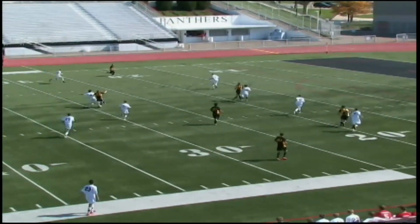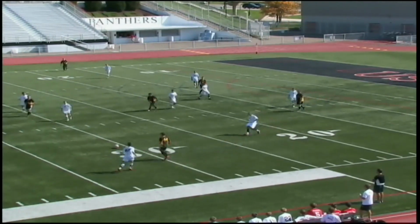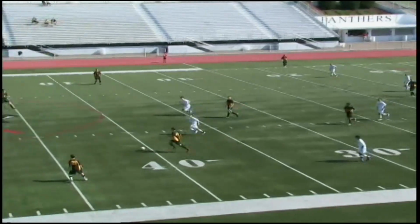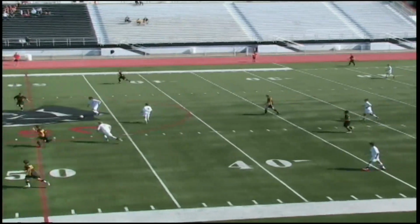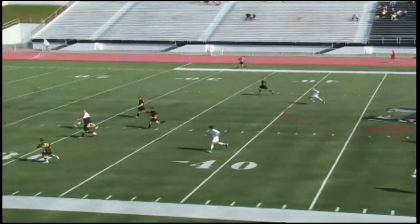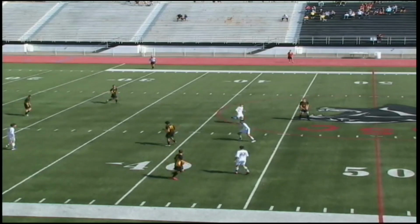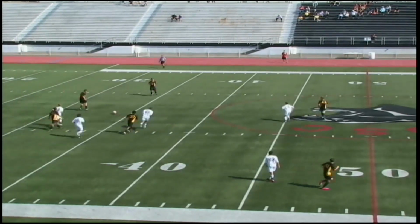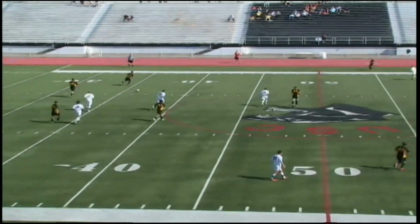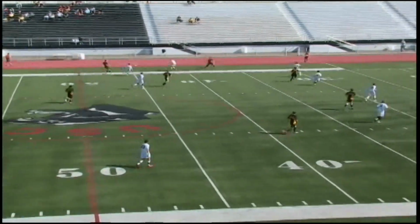Miller misses the touch. Chesko comes back to help out. Ball goes inside. Chesko's right there. 5 men back for North Allegheny. Brian Kyle was offside, but the ball never got to him. North Allegheny takes it across the back and goes down the wing.